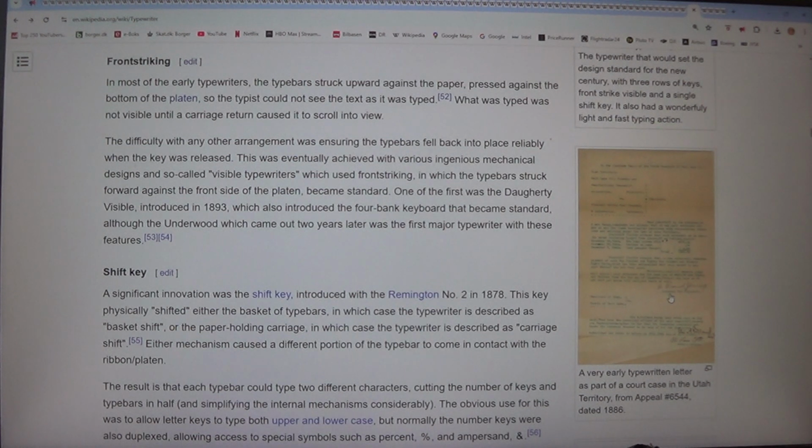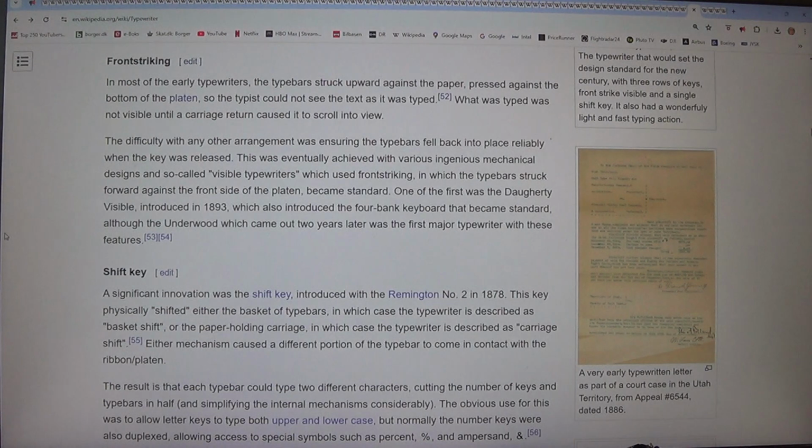Typewriters for languages written right to left operate in the opposite direction. Front striking: in most of the early typewriters, the type bars struck upward against the paper, pressed against the bottom of the platen, so the typist could not see the text as it was typed. What was typed was not visible until a carriage return caused it to scroll into view.